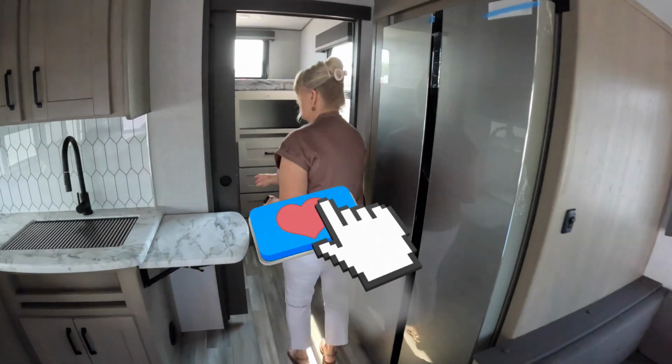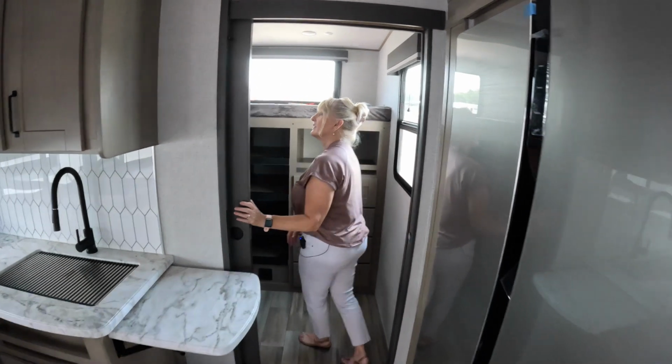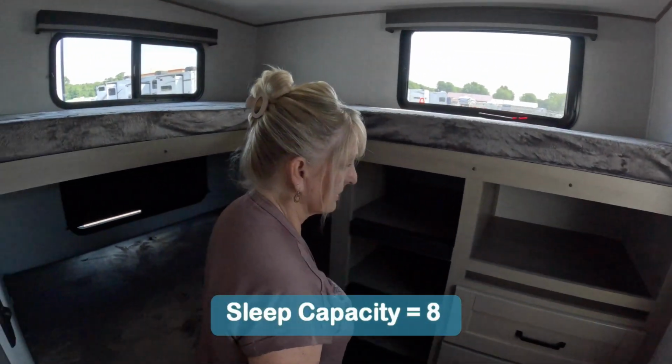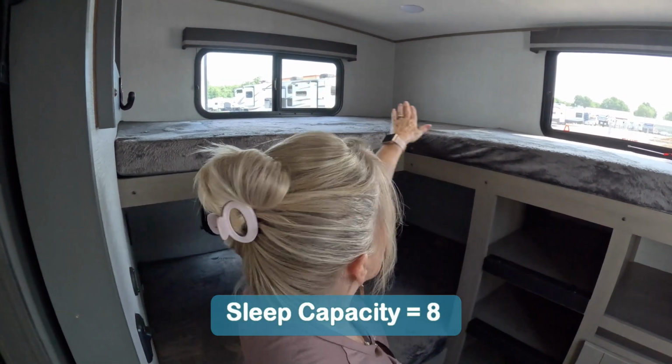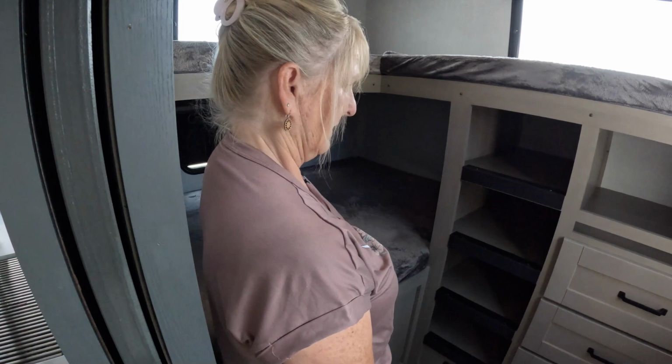Nice. Oh, then you have another pocket door and you go into, oh, this is nice. This is really cute. It's like another bedroom for your guest. You could sleep both grandchildren up here and mom and dad on the bottom.